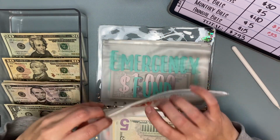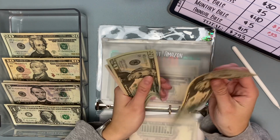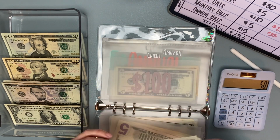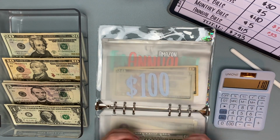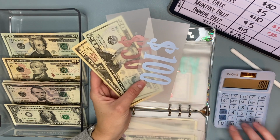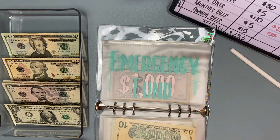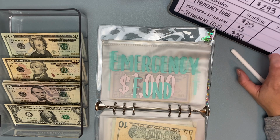My annual bills gets $15 every week. We add 5 into P.O. Box. So we have 20, 45, and 50. In Canva, that also receives $5. So we have 100, 5, and 110. Cricut should have the same, 100, 5, 110. And then Amazon has 180. So we have $450 in annual bills with a little over 300 of that in the bank, just for safekeeping, because those subscriptions I pay on a yearly basis.